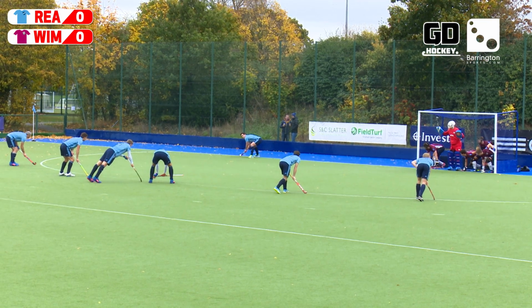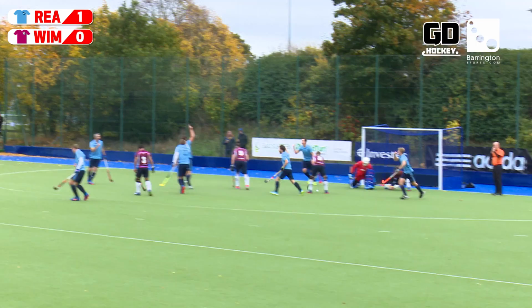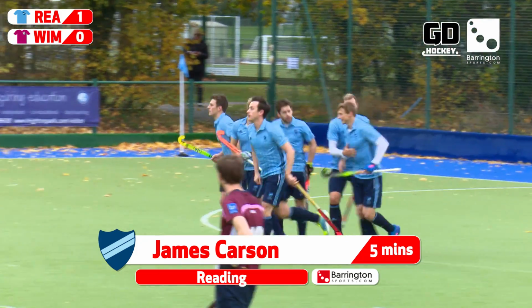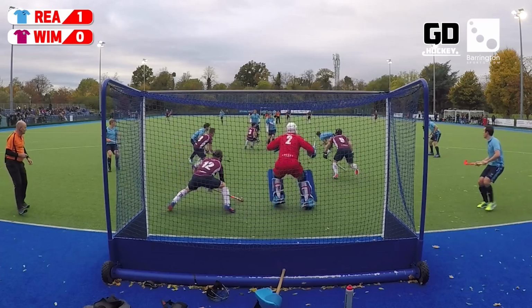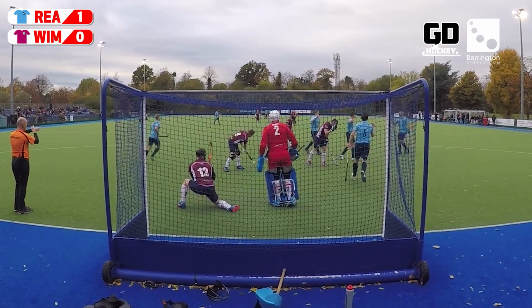Early penalty corner for Reading, and at the top of the castle it's Tom Carson, and he lifts the ball across to James Carson, who makes no mistake, and 5 minutes in, Reading are a goal to the good. Lovely disguise and setup for James Carson, who makes no mistake.